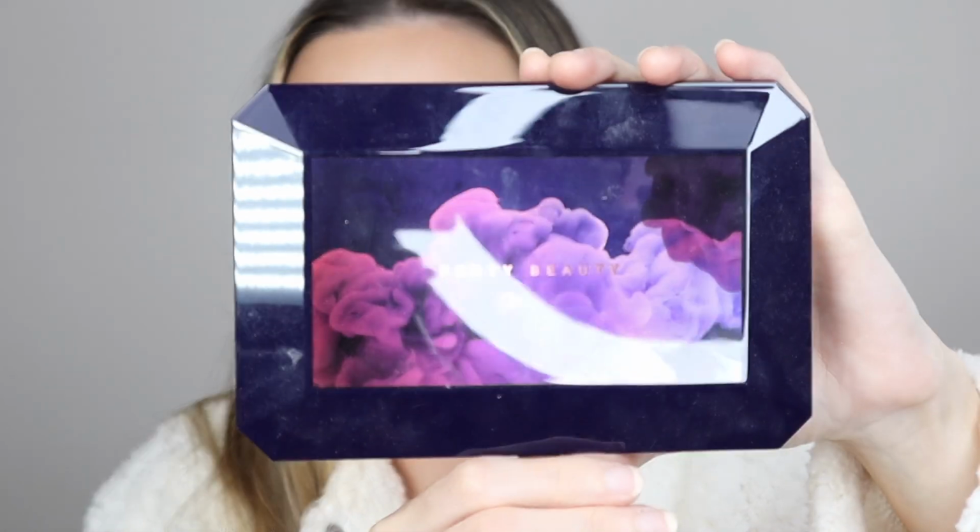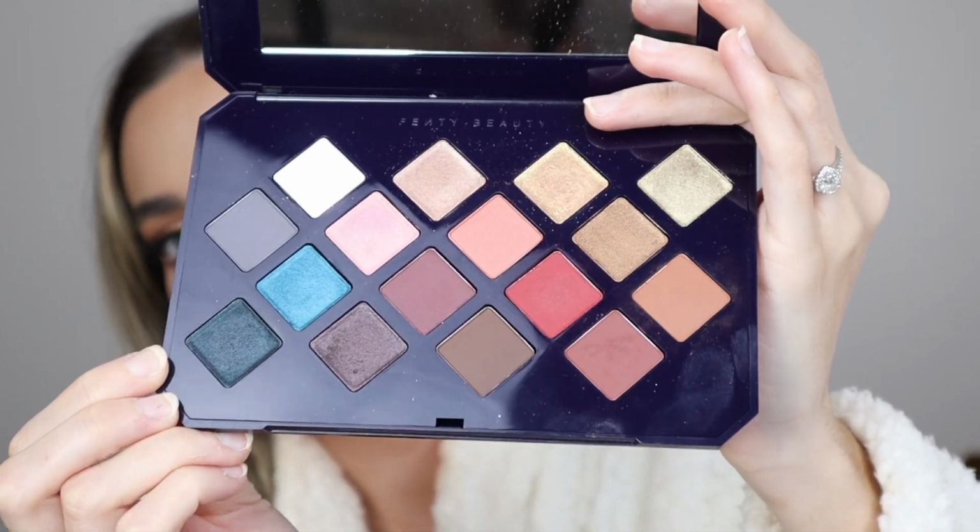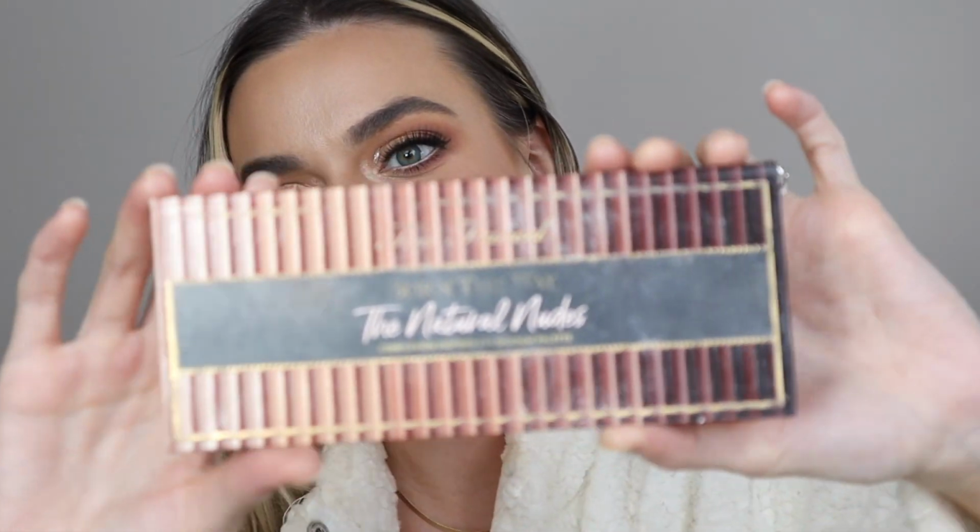This is the Moroccan Spice palette. Haven't really used this palette that much. So pretty. Love Fenty makeup products. Oh my gosh. So the Too Faced, the Natural Nudes Born This Way palette.